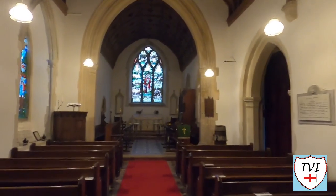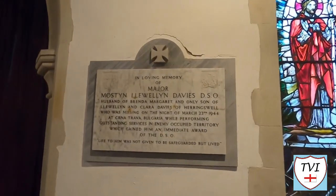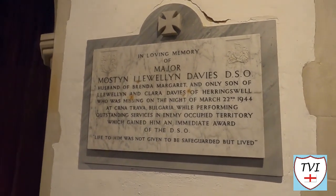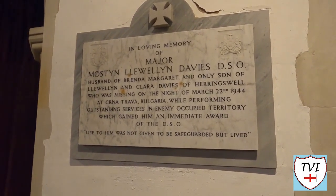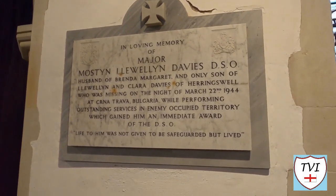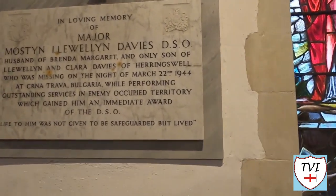Got a tablet on the wall either side here. Which one shall I go to first? Let's go for this one first. So, on the right here we have, in loving memory of Major Mostyn Llewellyn Davies, husband of Brenda Margaret, and only son of Llewellyn and Clara Davies of Herringswell, who was missing on the night of March the 22nd, 1944, at Kernatrava, Bulgaria, while performing outstanding services in enemy-occupied territory, which gained him an immediate award of the DSO. Life to him was not given to be safeguarded, but lived. Okay, let's go to the other side.